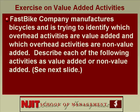This relates to a company called Fast Bike Company. They manufacture bicycles, and they're trying to identify which overhead activities are value added and which overhead activities are non-value added. I'll give you a series of activities. I want you to think about it and tell me which you think are value added and which are non-value added.